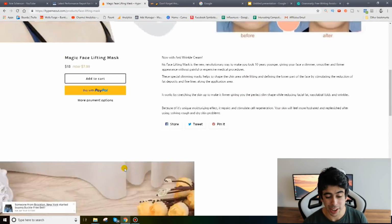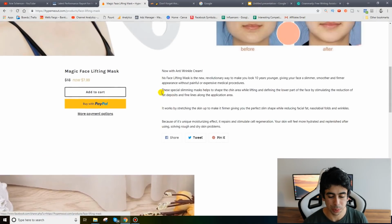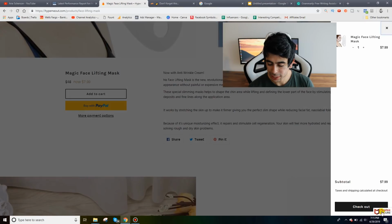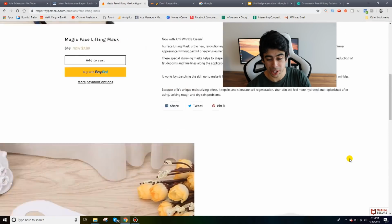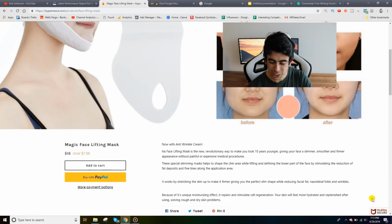And obviously, you don't have any reviews, which is not a good thing. You definitely want to make sure that you have reviews. I don't like this McAfee secure badge right down here. It makes it look almost sketchy, like you should be wary of this site. So make sure that you get rid of that. In my opinion, that's probably hurting you.